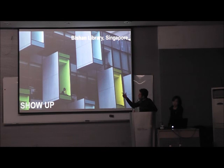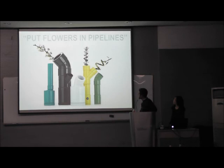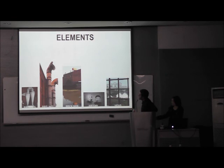This is about the concept that we have about the new skin on the road that you will see later. Okay, put flowers in poplars. So this is about the elements that we have. We have lots of machines like this, so really cool shapes. In our factory, we have pipelines, the brick skin on the river side. We have lots of history.